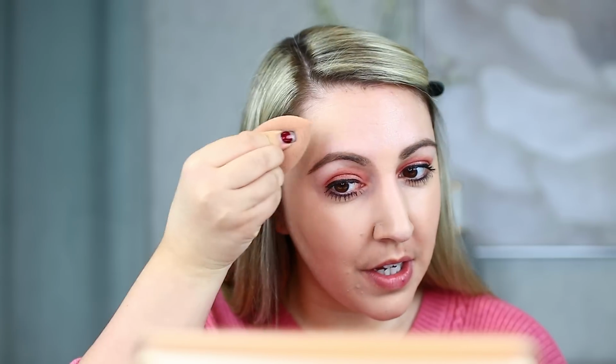Anyways, what I'm seeing right now, this is applying really beautifully. I really like how my beauty blender seems to be taking it really nicely on my skin. I think it's actually doing a little bit goes a long way kind of idea. It's not drying down super quick, so I love that.